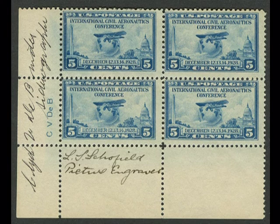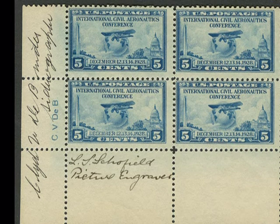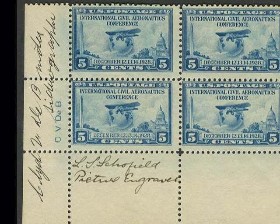Here are Clyde DeBinder's sedographer initials on the 5-cent Aeronautics issue of 1928. He signed the block, as did the engraver of the die, Lois S. Schofield, who engraved about 100 stamps in his almost 40-year career at the BEP. More about engravers in a moment.